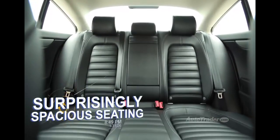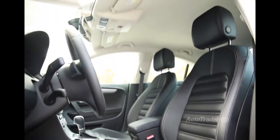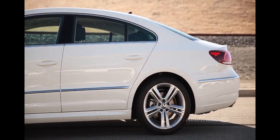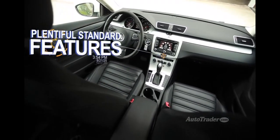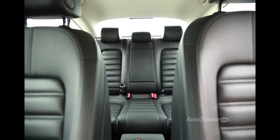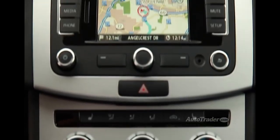Number 3, surprisingly spacious seating. You might think the CC's styling wouldn't leave room for actual humans inside, but prepare to be pleasantly surprised. Although rear headroom can be a little tight, there's plenty of room for most adults to ride all day in comfort. Number 4, plentiful standard features. Standard features include bi-xenon headlights with LED accents, heated seats, and dual-zone automatic climate control, while higher trims get perks like leather upholstery and touchscreen navigation.